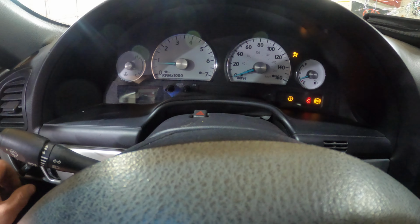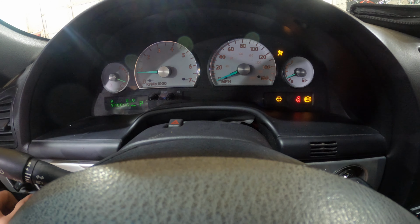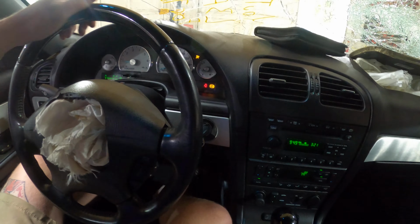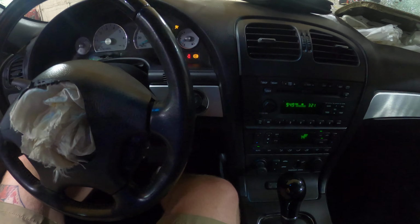Cluster, let's see if it lights up. Yep, get the dimmer going. Cluster lights up, no dead backlights. I know that's a common problem on this generation of Thunderbird. Steering wheel's actually pretty nice too. It's got a nice wood top. No distinctive wear in the leather.